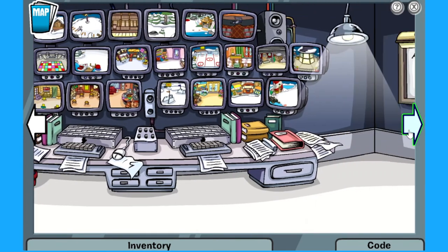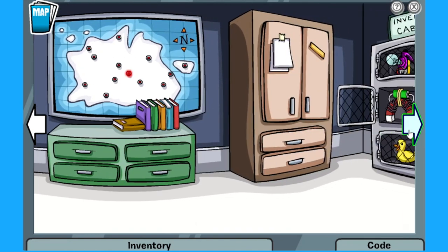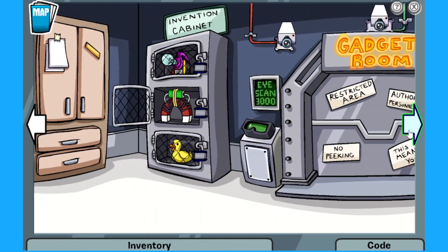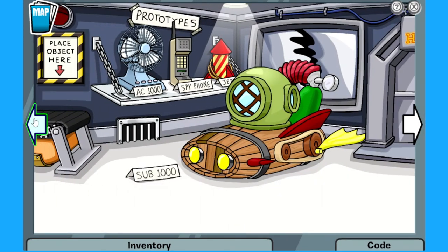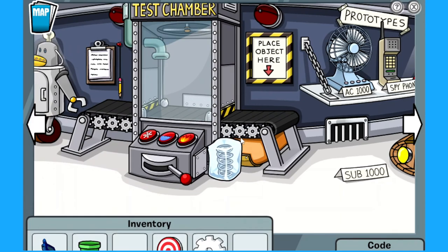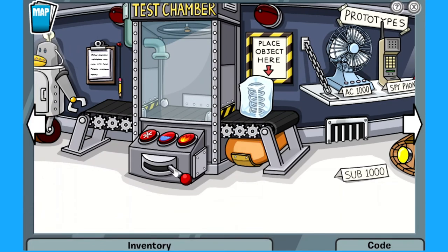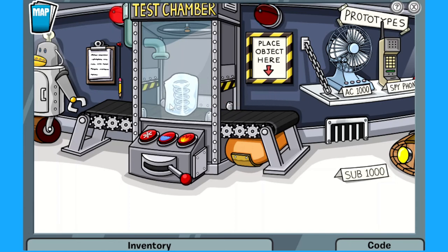Now, quickly, let's go. I don't know why it's so laggy, but let's not worry about that. Now all we have to do is head into the gadget room and use this little machine over here. So first of all, let's go with the spring. So let's press this lever, and then after that, use the element that will work best on it. We have to melt the ice around it, so use the fire one.